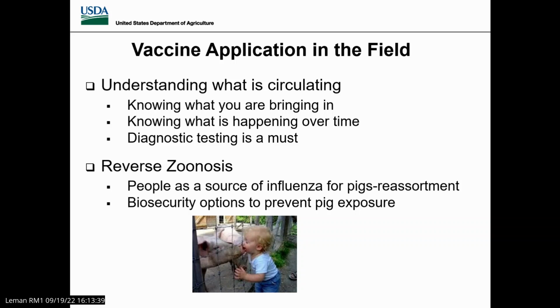And there was actually a really nice publication recently in which people were tested going into the barn, tested coming out of the barn, and seeing how much influenza they were taking in and how much they were taking out. So it is something that we need to be concerned about, and lots of times we don't necessarily think of the people part contributing to our influenza problem.